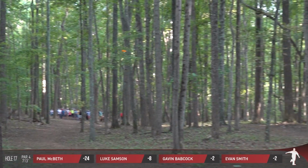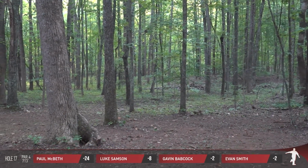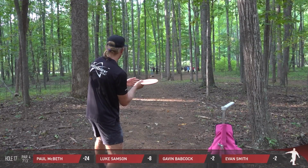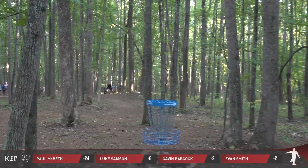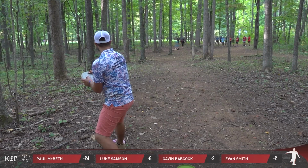I have never seen somebody elect to throw hyzer flips on flex shots like this. It's crazy. That's what he does every time, and you've got a lot of confidence in that disc to flip over when you're throwing a shot on a hyzer line out to the right to get it to go left. That's impressive.